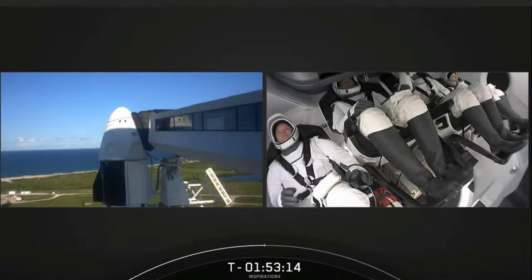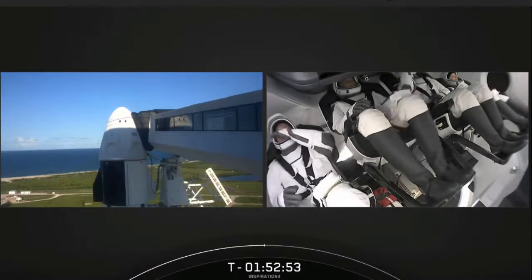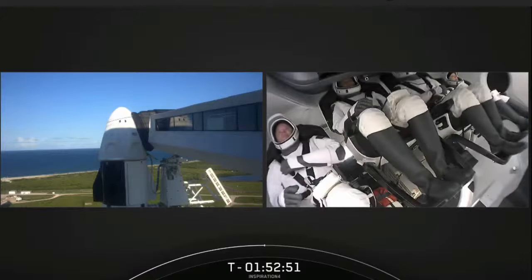Right now, the crew there inside that crew access arm is pressurizing the side hatch and basically working through the process to close the side hatch, lock it up, and retract the crew access arm. Right now, we're just inside T-minus 1 hour, 53 minutes. Major activity coming up here as we are working the closing of the side hatch and then the leak check.